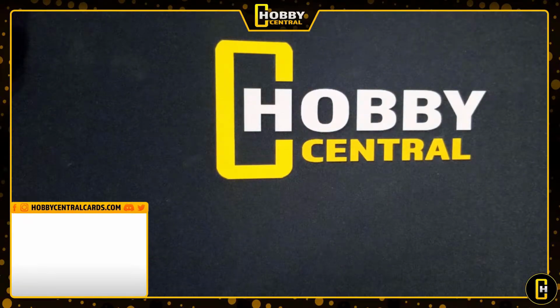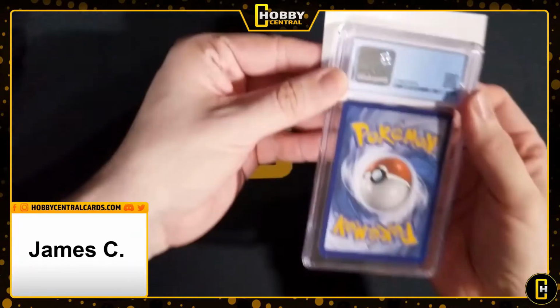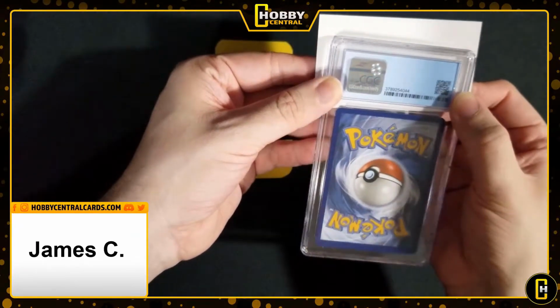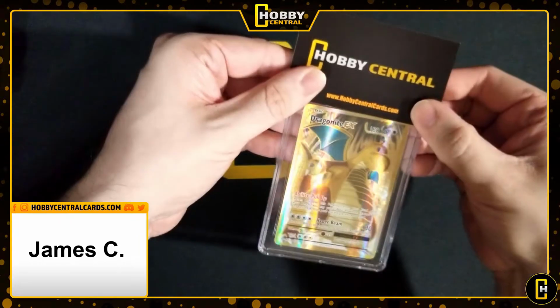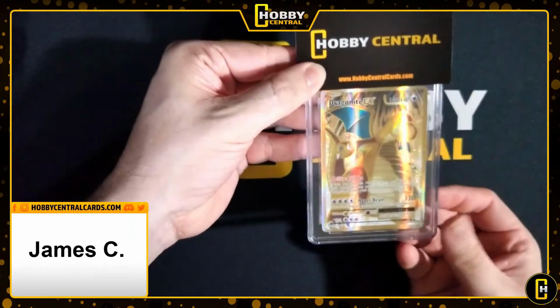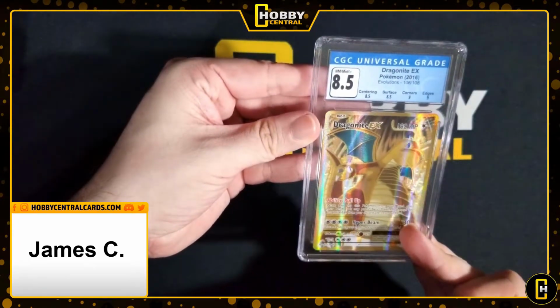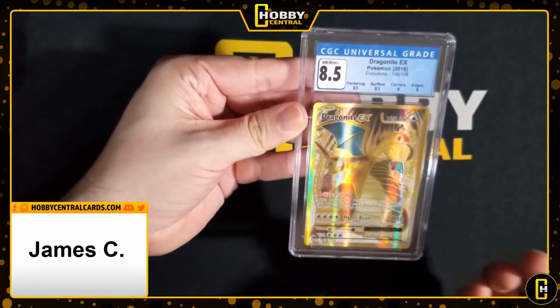We got James C. I like the cards that James sent in for this submission. I remember looking at them. Some different stuff. So first card is a Dragonite EX full art from Evolutions. Just a really, really nice looking card. And it got an 8/5. So an 8/5 in centering, which that seems fair.